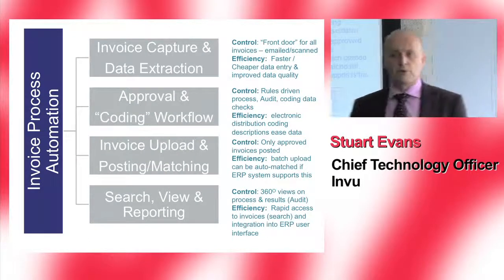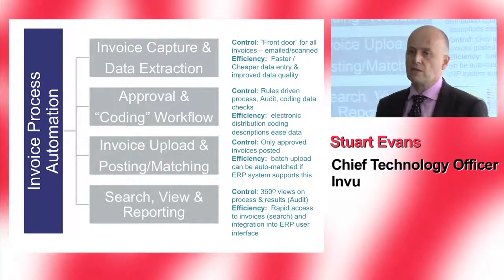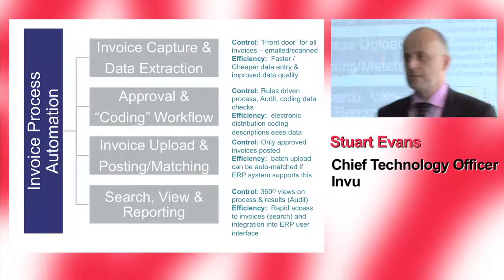Really, that's the process done. Now the data's in the finance system. We've forgotten all about that paper a long time ago. We've enabled the business really, really rapidly. And then it's a question of dealing with payments and management thereon with your finance system.